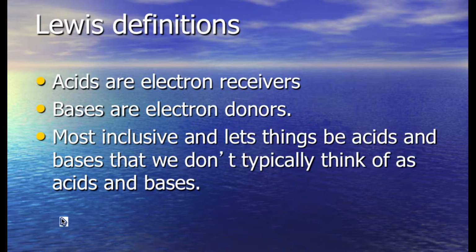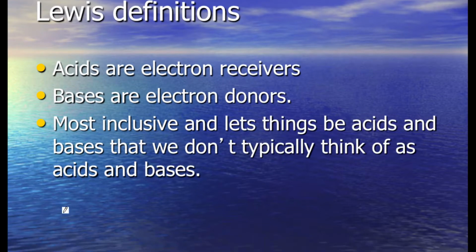All acids are electron receivers. That makes sense because H plus has no electrons. So if you give it an electron, then that thing right there becomes a happy hydrogen. Yay! So acids do accept electrons. It's just a different way of looking at it.